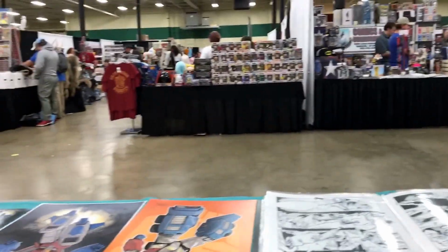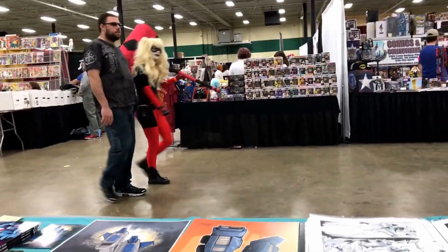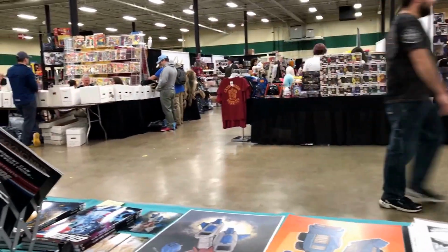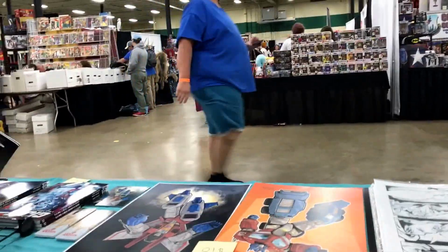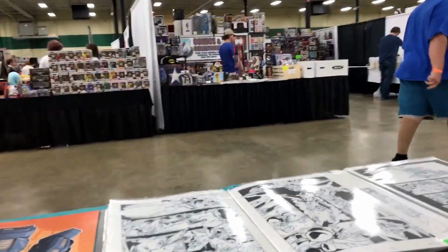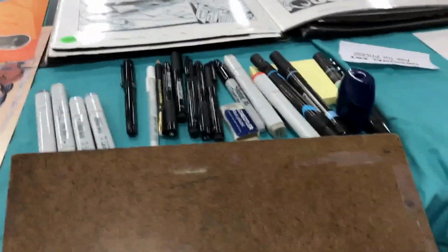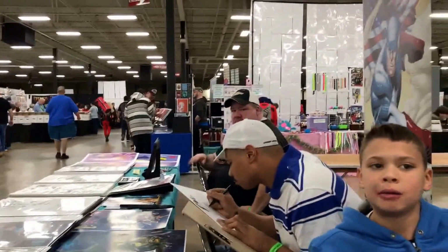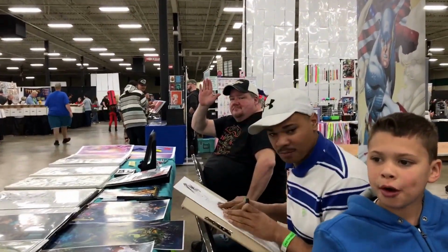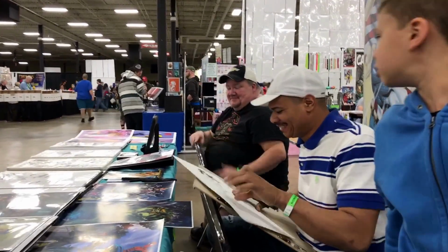Still kind of slow in front of the table, but it's early, and oh, there comes Harley Quinn. The big hammer. Several cosplayers going around. Seen some actually pretty good costumes here. Maybe I'll get a shot of them if I think of it. But how's it going down there, guys? Back to making all the monies. He has made all the monies, actually.